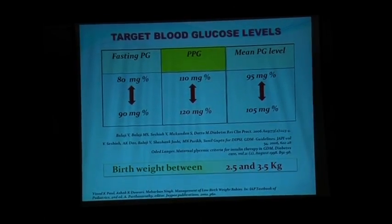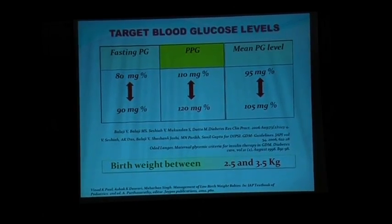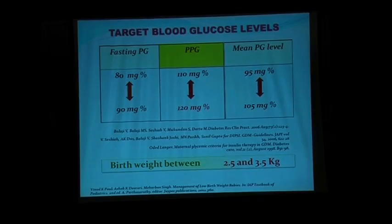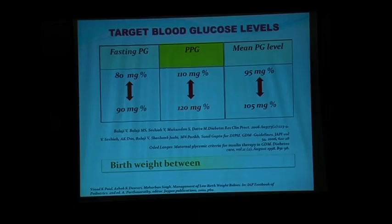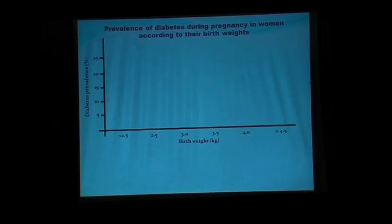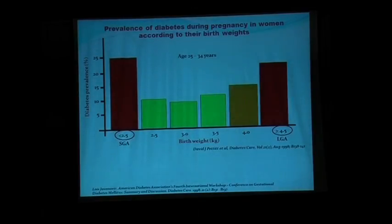Birth weight will come between 2.5 to 3.5 if we are really managing these 3 parameters strictly. Prevalence of diabetes during pregnancy in women according to their birth weight: it has also been seen that mothers who were born as a macrosomia child or as a low birth weight child have higher incidences of developing diabetes in their pregnancy.